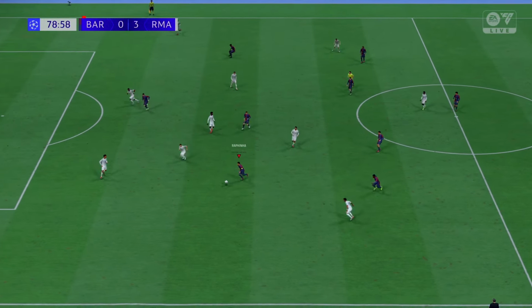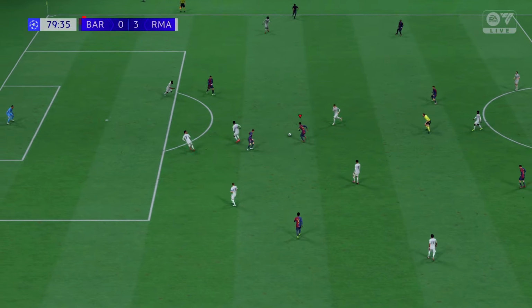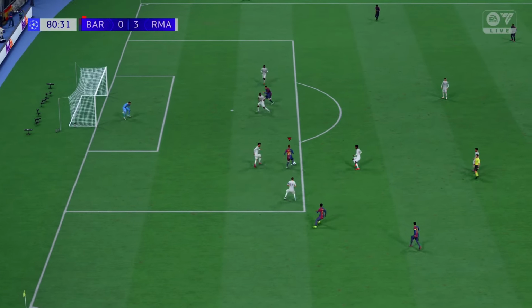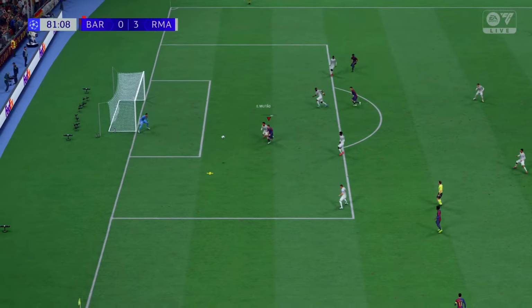Might not stay away from their goal long after that. Oh, and he's left his man behind. Doesn't want to lose it now. Great defending.